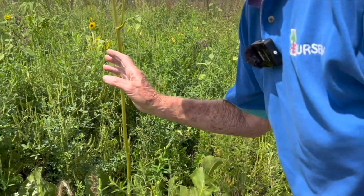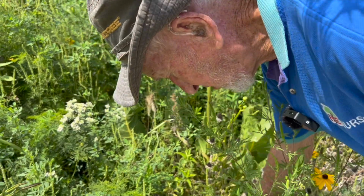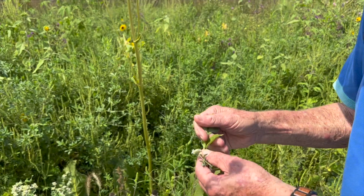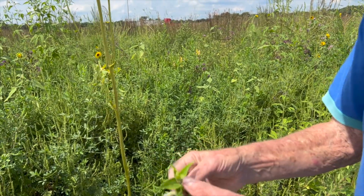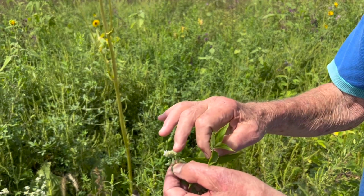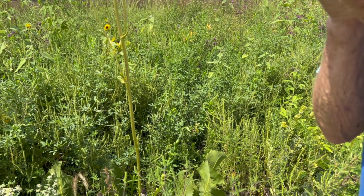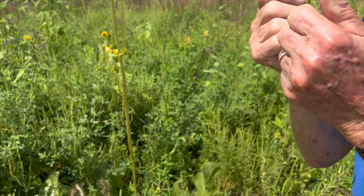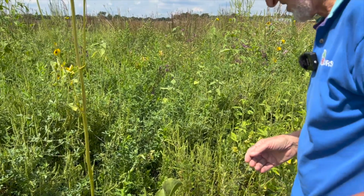That's true for the distantly related bergamot, what's the other name? Monarda, nice purple flowers, and they too have the seed in these little tubes, and you have to work on it. Both of these have a delightful aroma. One of the delights of getting seed.